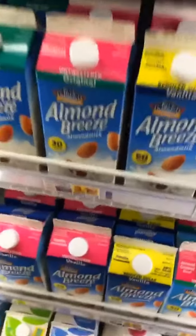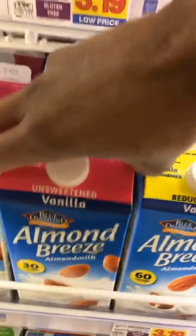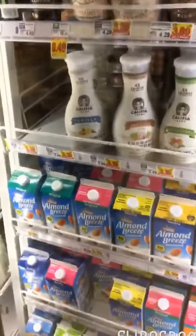I'm gonna go with the vanilla Almond Breeze here. It's only 30 calories. This is perfect for me. And I like almond milk too because it lasts a lot longer than milk. Let me tell you that one. It's a great value, in my opinion. Great add to your diet. I grabbed a few of them.